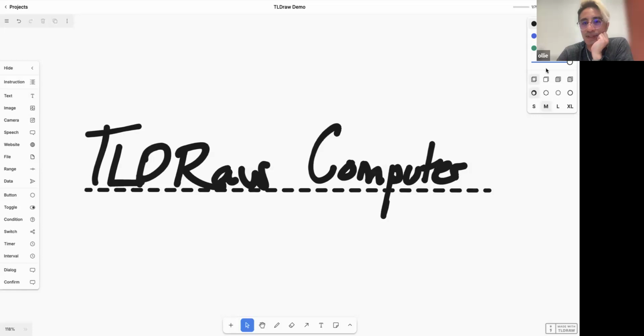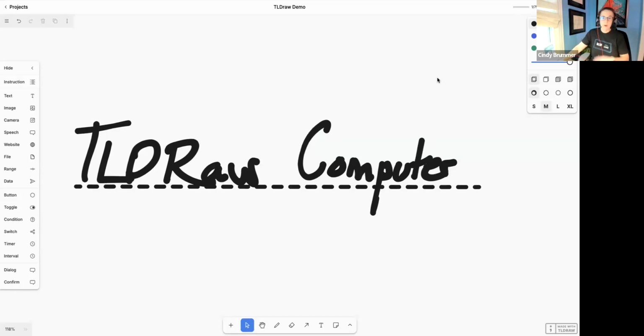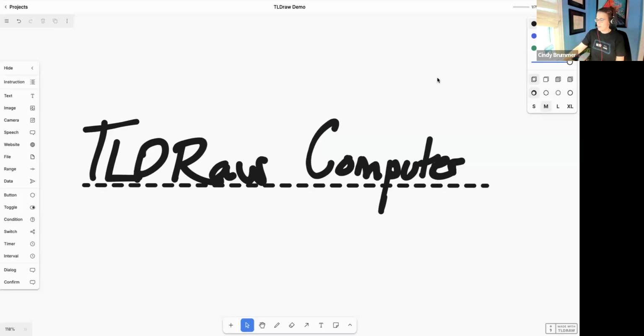but this is a tool that I consistently come back to. Now I'm sharing my screen. It's called TL Draw Computer. Has anyone heard of it? Oh, do I have the ability to view the chat while I'm doing this? I'm not a Zoom person, apologies. No, I don't think there's anything yet, but if you all have questions, feel free to pop them in the chat.